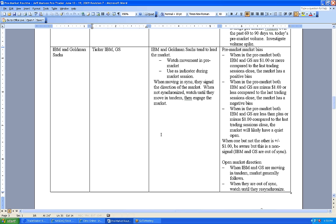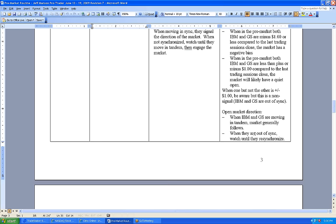Okay. Now, in the pre-market, if Goldman Sachs and IBM are in between the range of plus or minus $1, the morning open is going to be kind of subtle. It's going to be kind of quiet. But if we see them at extremes, we need to take that into consideration and put these things together. Now, IBM has about an 88.7% correlation to what the Dow index does. Watch for them to move in tandem. If they're not moving in tandem, chances are the market's stalling a little bit here.